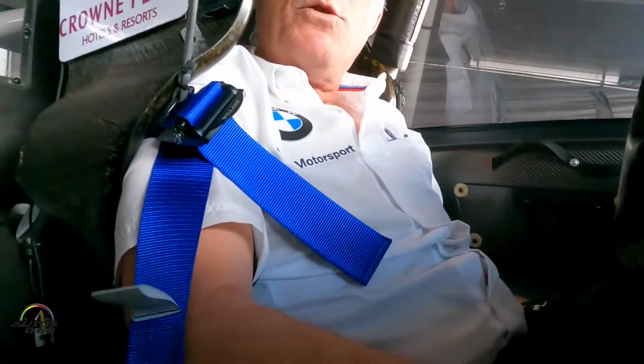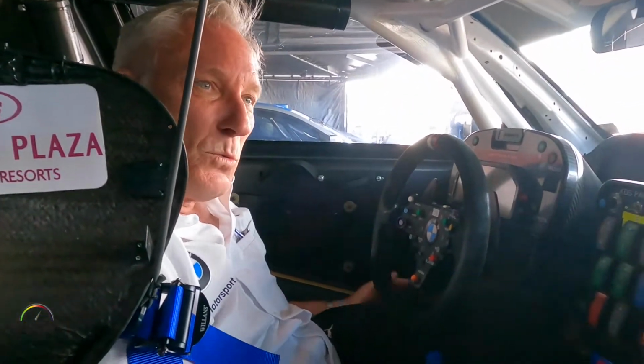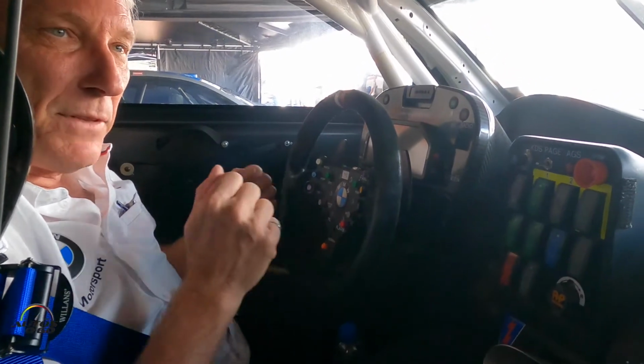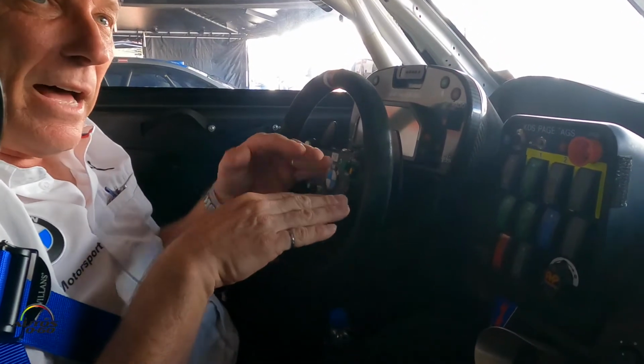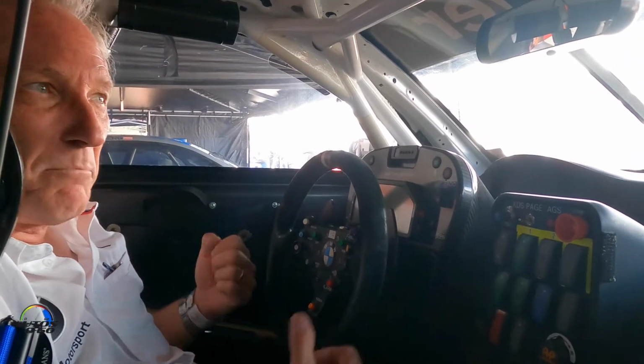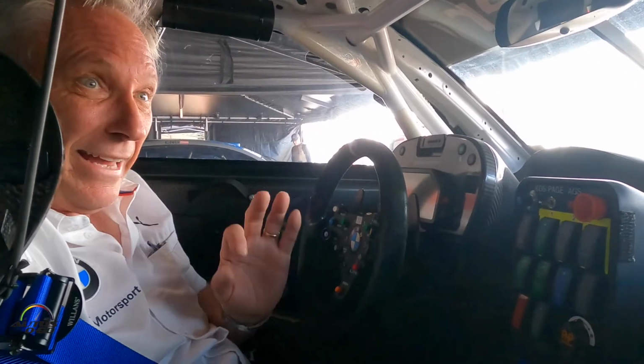The seat doesn't move, it is fixed, and the advantage of that is that it doesn't flex at all, so you really have a feel for how the car's handling. If the car's starting to slide, you can really feel it very early and react to it, because you really don't have a lot of reaction time before you spin, so you can't get behind the car.